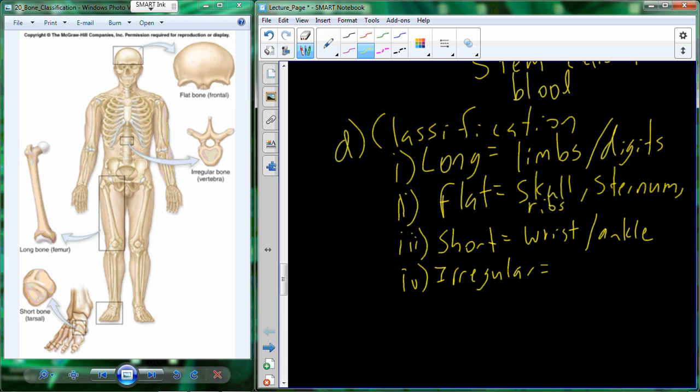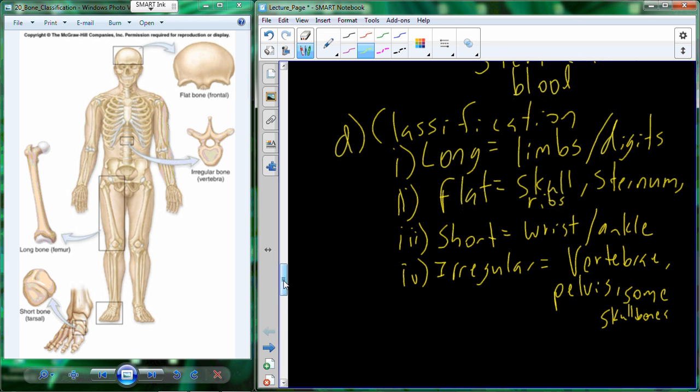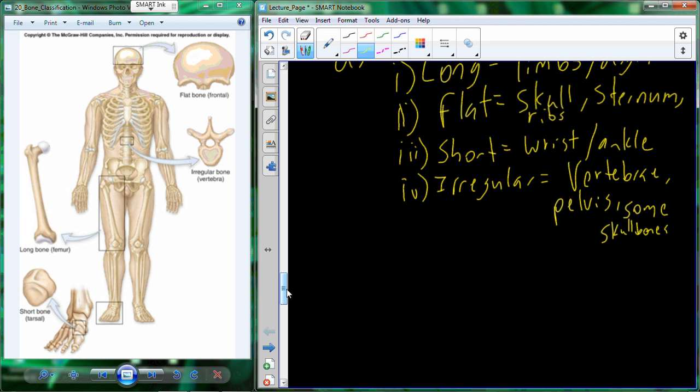There's also some bones up here in the face that are pretty weird looking. One of them is the sphenoid bone. It kind of looks like that. Pretty awesome, actually. So we have the vertebrae and the bones of the pelvis, or the pelvic girdle, and then some of our skull bones. Along with the sphenoid is also a bone in there called the ethmoid, which is pretty crazy looking as well.